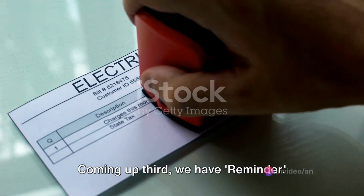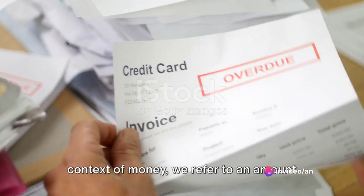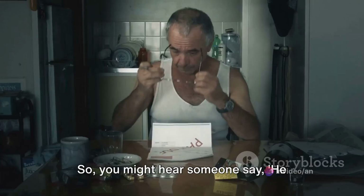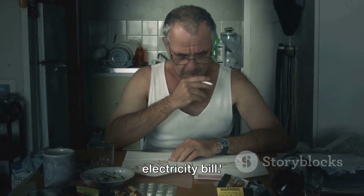Coming up third, we have reminder. When we talk about a reminder in the context of money, we refer to an amount that is still due. So you might hear someone say, he received a reminder for the unpaid electricity bill.